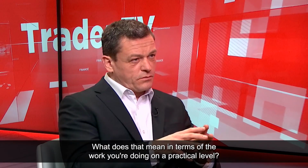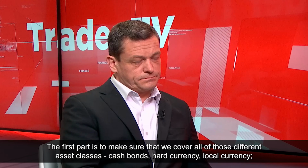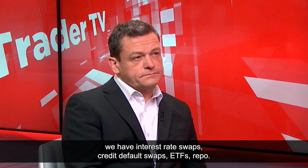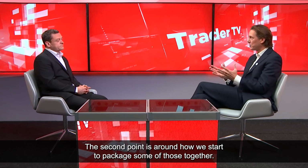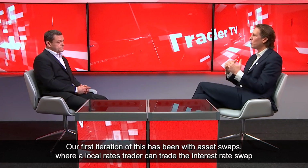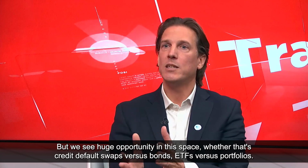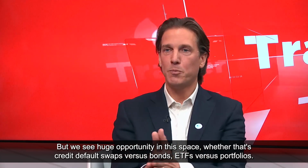What does that mean in terms of the work you're doing on a practical level? The first part is to make sure that we cover all of those different asset classes. Cash bonds, hard currency, local currency. We have interest rate swaps, credit default swaps, ETFs, repo. The second point is around how we start to package some of those together. Our first iteration of this has been with asset swaps, where a local rates trader can trade the interest rate swap and the bond on a contingent package. But we see huge opportunity in this space, whether that's credit default swaps versus bonds, ETFs versus portfolios.